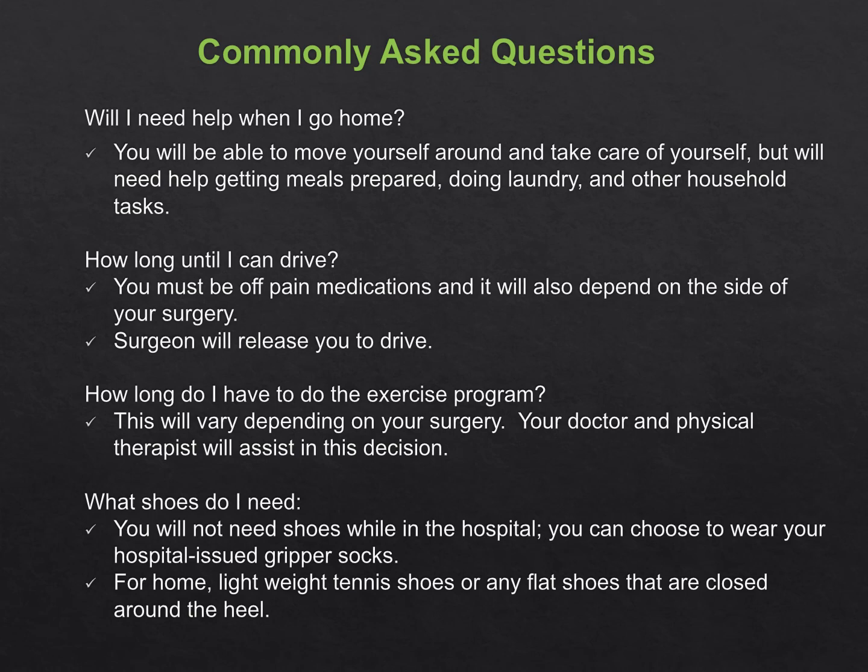How long until I can drive? You must be off pain medication, and it will also depend on the site of your surgery. Ultimately, your surgeon will release you to drive. How long do I have to do the exercise program? This will vary depending on your surgery. Your doctor and physical therapist will assist in this decision.